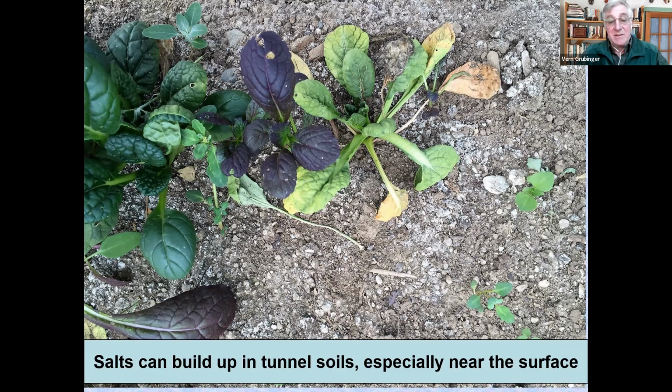So a couple things, people talked about water to dilute them, and the simplest way there is just when you need to change your tunnel plastic, take it off and leave it off over the winter and let the snow and spring rains move salts down. Some growers have done things like get their local fire truck to come in and put tens of thousands of gallons into the house. It's hard to add enough water just through irrigation to the systems we have there, whether they're sprinklers or drip, to really move them down.